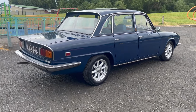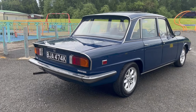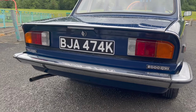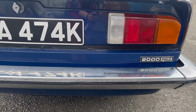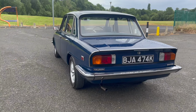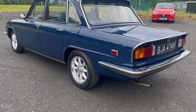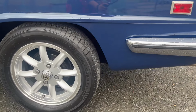Now, it'd be very remiss of me not to mention all the other competitors, because remember, Triumph wasn't just competing against the P6. This is the point where people start becoming a little bit more open to European and Japanese motoring. So you've got competitors coming in from Japan, which aren't the biggest of threats, but you've got other key competitors on the European stage, cars like the DS, the BMW 2000. There's lots of different cars that it was coming up against, so it really had to wow.